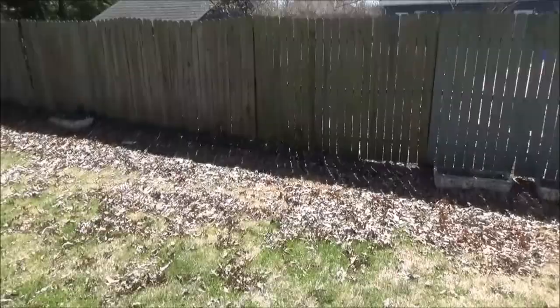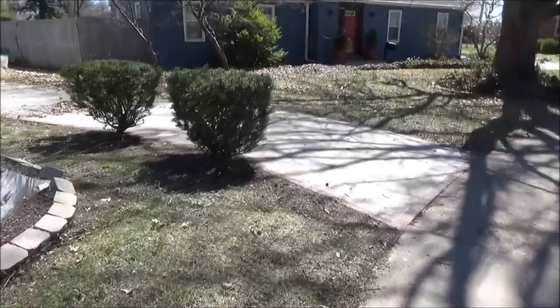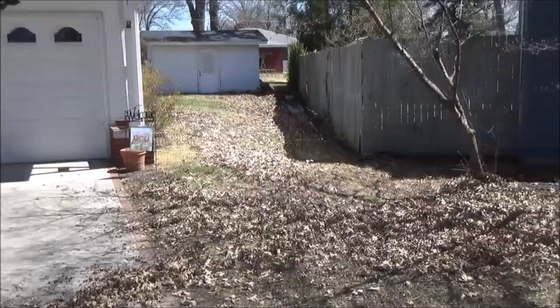Some leaves. This yard's going to look pretty good in the middle of summer. Just thought I'd show you, there's more. Put that out there for now. Drag that off at the end. When I got around to the back, look at all that I blew out of there, dude. Look at that. Just gonna mulch it all up. Make it nice and spiffy.